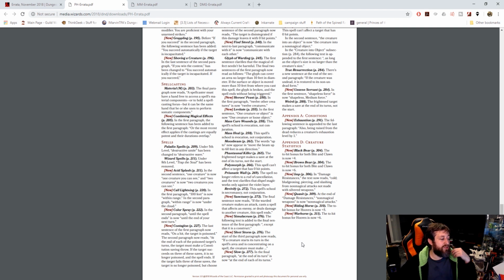That's now been changed from until the spell ends to until the end of your next turn. So you're blinding them on your turn, and you still have your next turn to do something to them while they're still blinded. So that's big. That's a big change. All right.